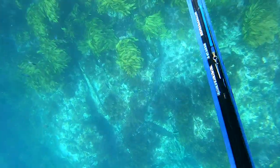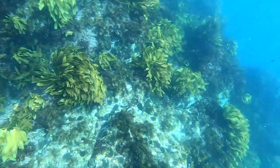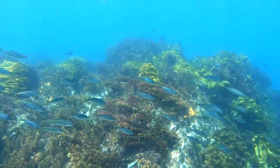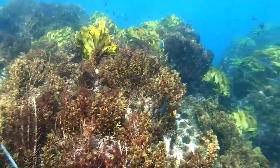Jumping into some incredible visibility of the Coromandel Peninsula, I found myself lucky enough to score a seat to come to this amazing offshore reef. Greeted by lots of demoiselles and koheru, among other small baitfish, I knew this spot had real potential.